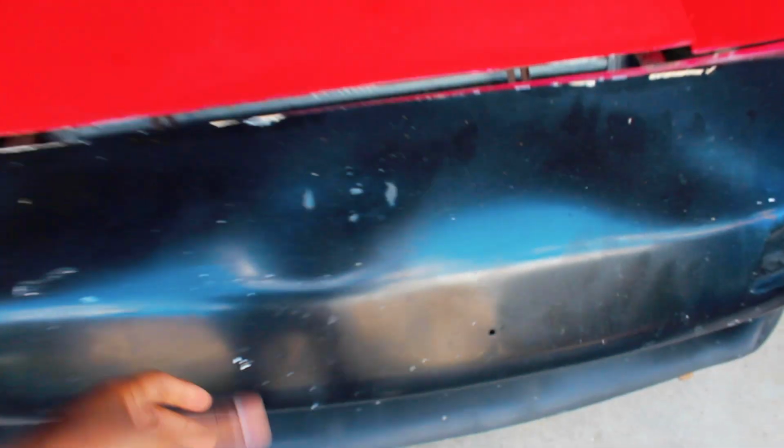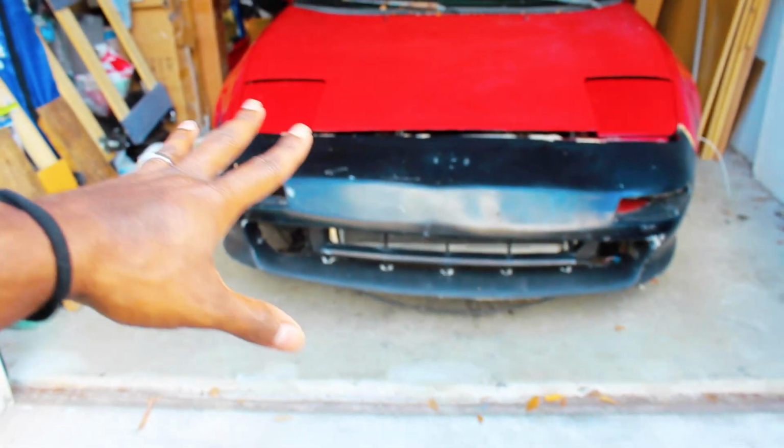One thing I've realized about MR2s is that because they're older cars, parts are really hard to come by, especially OEM parts. Like this bumper here, to get an original one, I mean, you could probably find it somewhere, but it's gonna be a little bit hard to get your hands on it. Of course, there are aftermarket options, but an OEM one like this is gonna be a little bit hard to come by. So I really want to try to keep this one and hopefully take it to the body shop, see if they could salvage it.